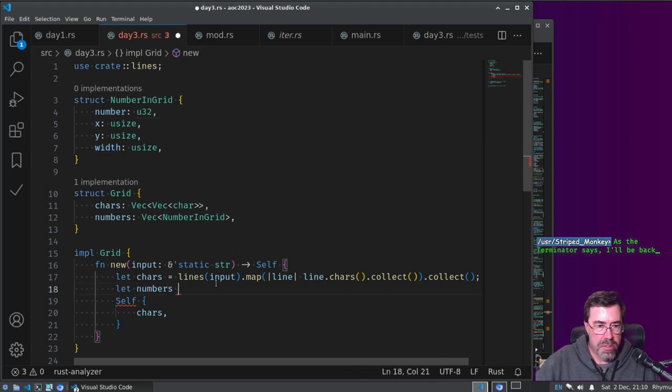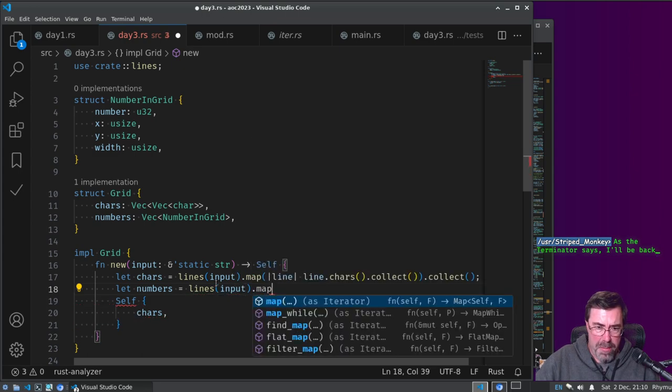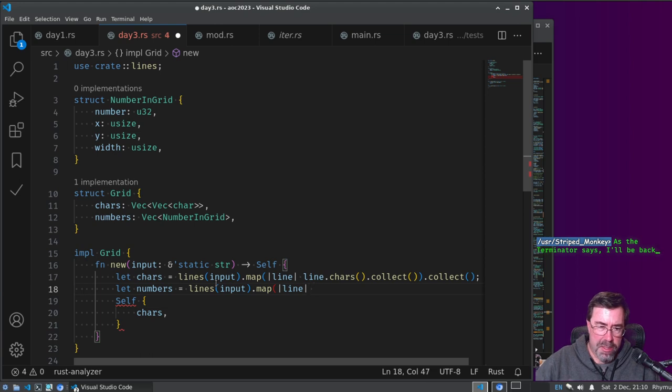So let numbers equal, again, we're going to do input, the lines input, and map a line. Let's make a function for this. So we're going to turn the iterator of lines into an iterator of, we're going to turn each line into an iterator of numbering grids, and then we're going to flatten it all. So we're going to call something that gives us an iterator, and then we're going to flatten, I think. Although, hold on, I'm going to want to do an enumerate on this, because then we're getting a Y and a line, right? Because that Y has to go back into numbering grid there.